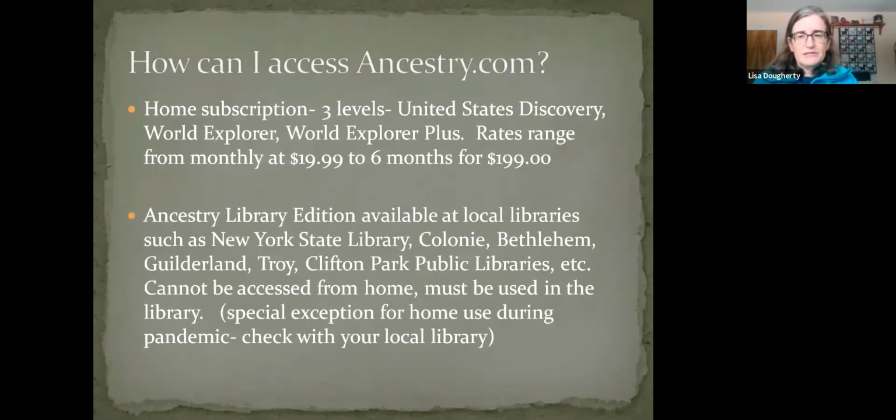So how do I access it? Okay, so there are a couple of options for accessing Ancestry. You can, of course, purchase your own subscription. There's a couple of different levels that you can purchase it at. The levels determine the types of records you have access to.